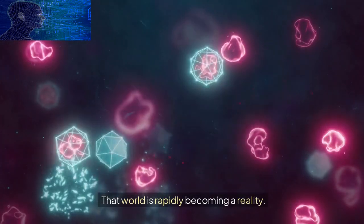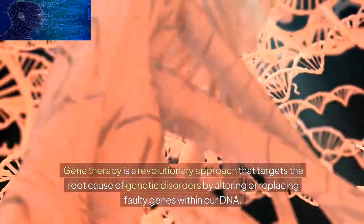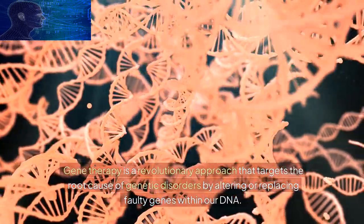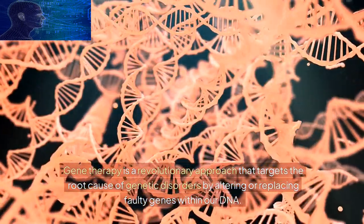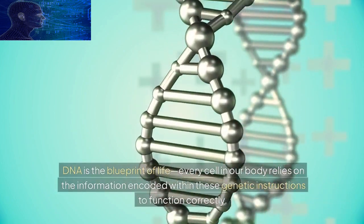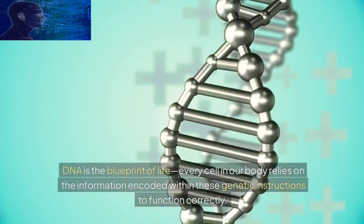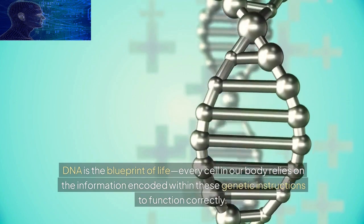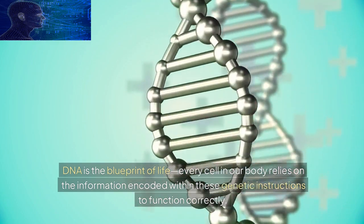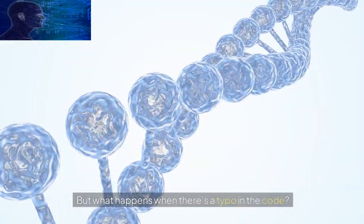Gene therapy is a revolutionary approach that targets the root cause of genetic disorders by altering or replacing faulty genes within our DNA. DNA is the blueprint of life. Every cell in our body relies on the information encoded within these genetic instructions to function correctly. But what happens when there's a typo in the code?